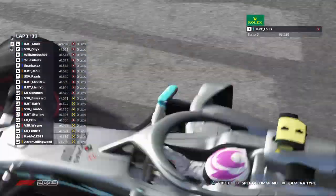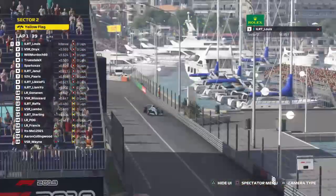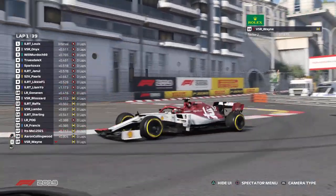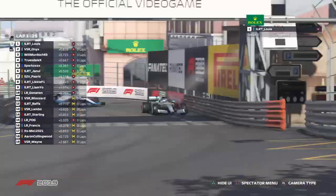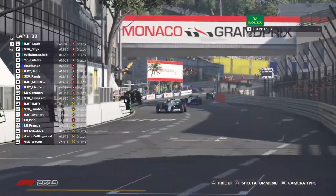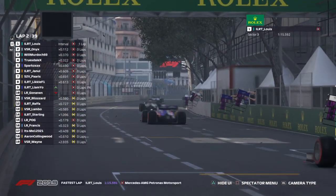We'll come back to Louis then, into the back straight for the first of 39 times. He's already got a full second lead over Onyx. We've got yellow flags in sector 2. It's VSR Wayne. What's happened to him? It looks like he's clipped the wall at the Nouvelle chicane and damaged that front wing as well. There's going to be a few drivers in the pits at the end of lap 1, but Louis won't be. He's going to carry on, kept it clean, kept the lead at the start, and they'll be looking to build a gap over Onyx behind.